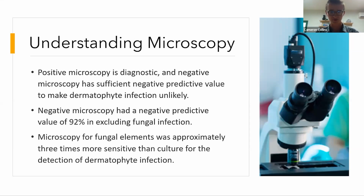Basically what I did is I took some data analysis performed at the local lab that we use here in Hamilton, and they found that a negative microscopy had a negative predictive value of 92% in excluding fungal nail infections of the dermatophyte kind. Pretty good statistic. Microscopy for fungal elements was approximately 3 times, and I'll repeat that because I think it is quite important, 3 times more sensitive than culture for the detection of dermatophyte infections.